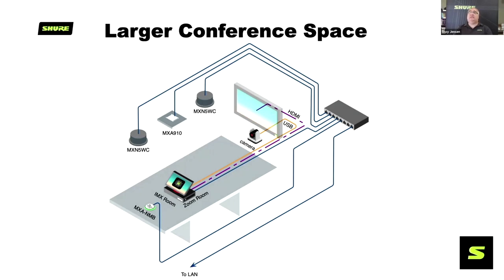In addition to the MXA910, I have the two MXN5WC power over Ethernet loudspeakers. I have the MXA NMB mute button, which Michael just went over. And I also have a PC appliance on the table that is running both my Zoom Room software codec client and the Shure IMX Room DSP software. Those are all connected via category cable to the switch. The only two devices that are not connected via category cable are the camera, which is connected via USB, and then an HDMI out from the PC appliance to the display.